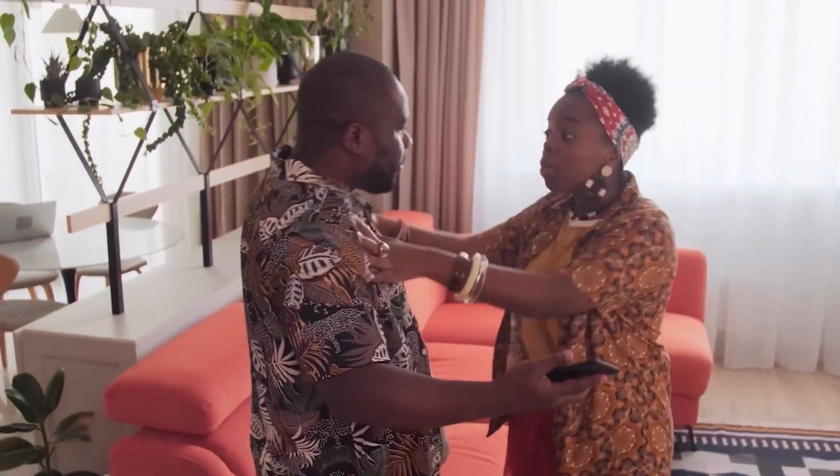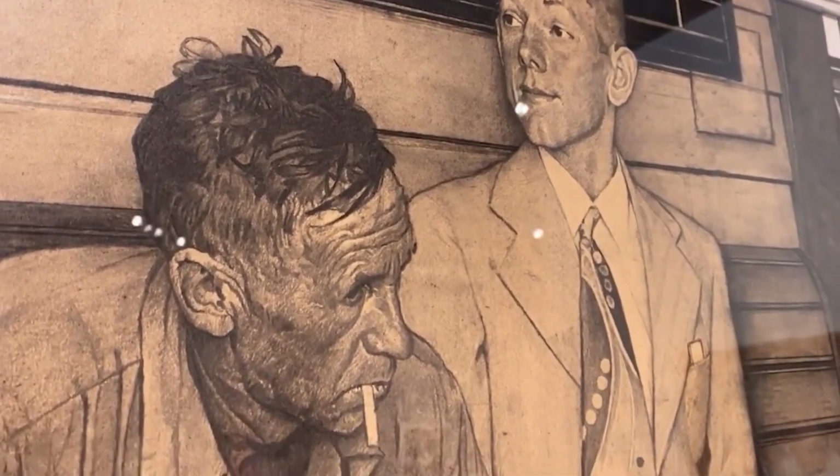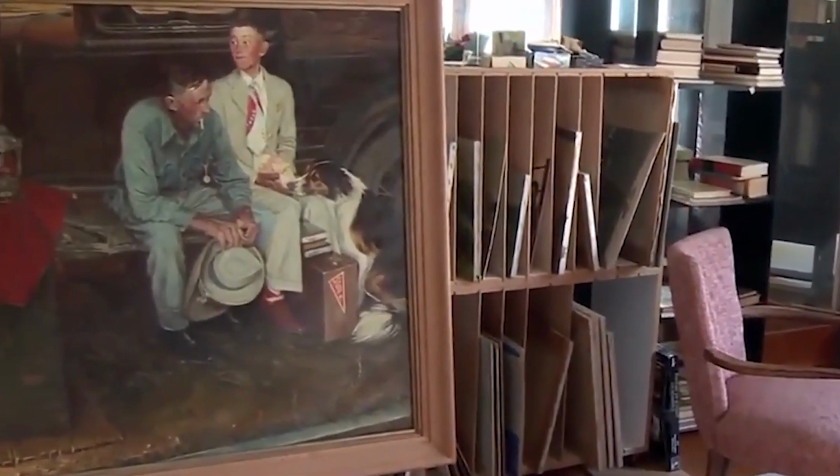And you won't believe how much it sold for. A gobsmacking $15.4 million. That makes it one of the most expensive Norman Rockwell paintings ever sold. Wow.